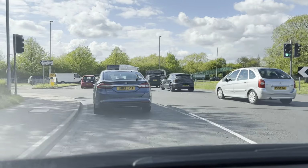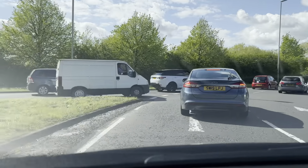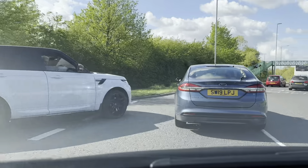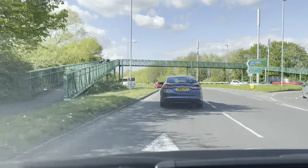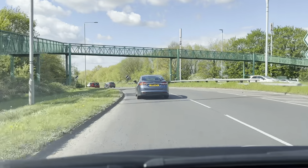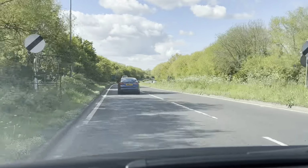So all the way to your lane to the left. And before you leave, signal. Now we are entering the dual carriageway. I've seen the national speed limit sign. That's 70. Checking your mirrors.